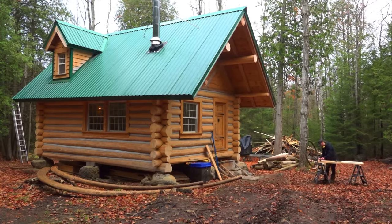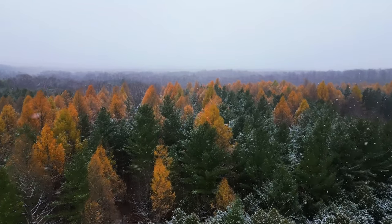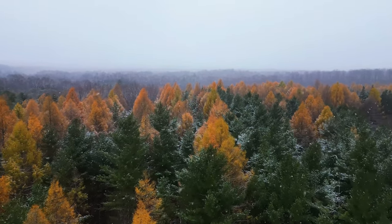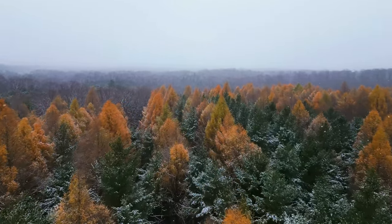So here's the deal. The first major snowstorm of the season is on its way, and it's due to arrive this afternoon, which means that I need to move my tractor out of the bush before the squalls hit. Otherwise, it could become snowbound at the cabin.